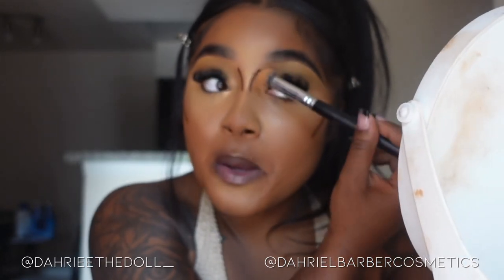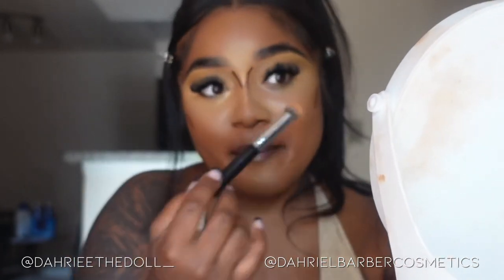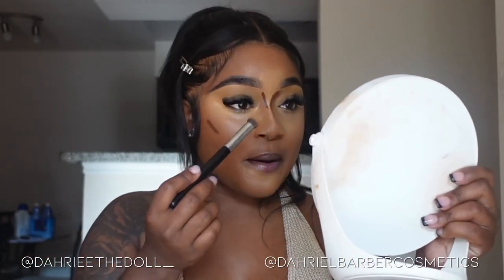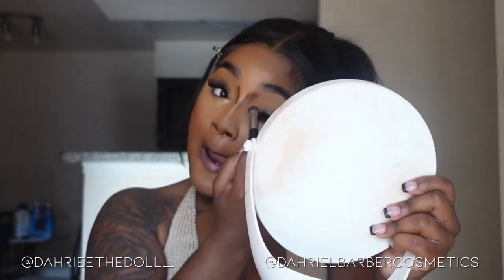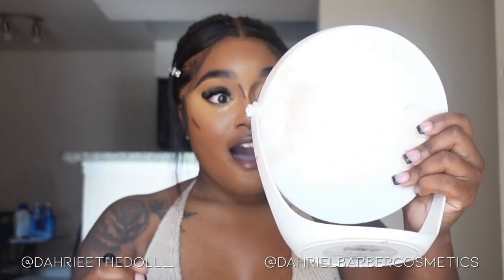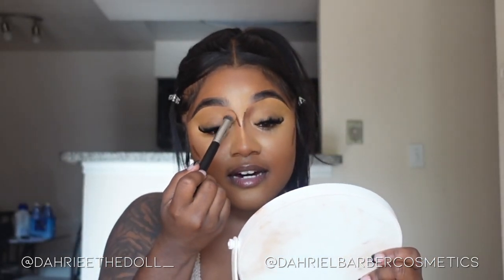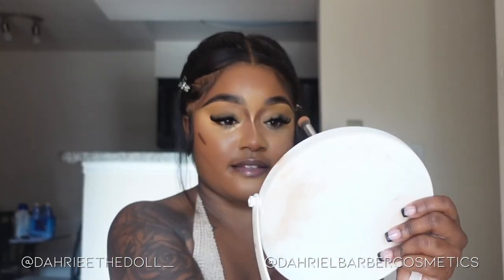I think I'm gonna, like, maybe I shouldn't have went this dark. Oh my gosh. Like, it's so harsh. Oh my God. I barely even contour no more. Talking about a cream contour. What is this? What have I done here? This is a mess. Oh my God, look how skinny my nose look.